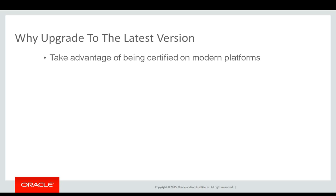The only way that you're going to be able to pick up those new certifications is if you're using a current version. So if you're using version 10 or 9 or 6, those are obsolete versions. They are no longer entitled to new certifications. If you plan on using new operating systems, the only way that you could use those in a supported fashion would be to upgrade to the latest version. Of course, some of these are obvious as you come on to new versions. Every new version has new features and enhancements to existing ones.